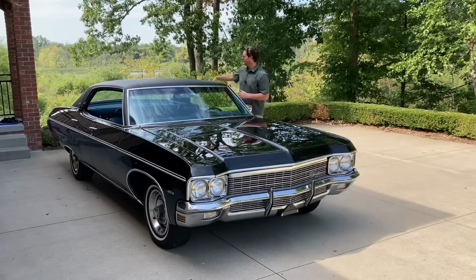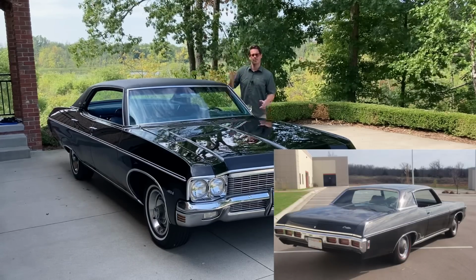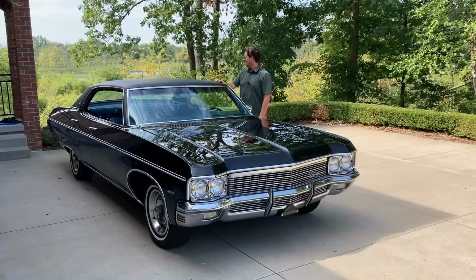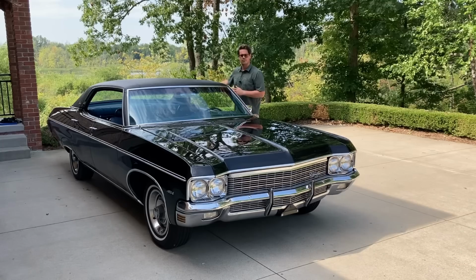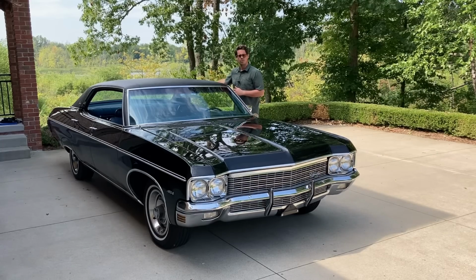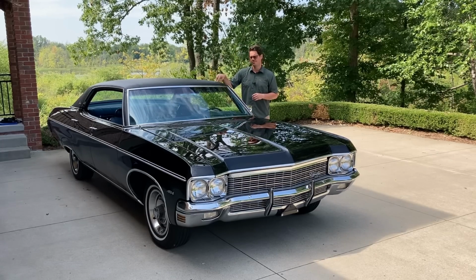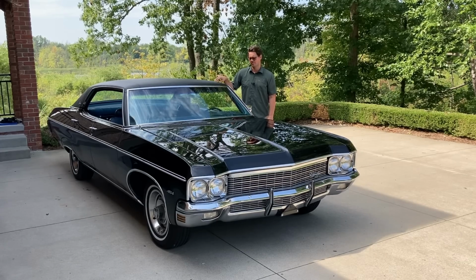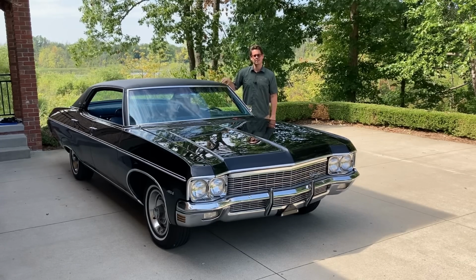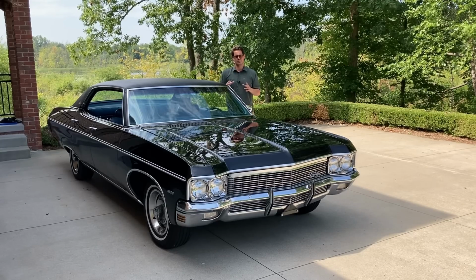Some people really enjoy the curved backlight on some of these Caprices that carried through into the early '70s. I don't particularly care for the super glassy upper and the very formal angular waterline, you know, and D-pillar on those cars. I actually like the four-door hardtops better than the two-doors in those later '60s years and into the 1970 model year.